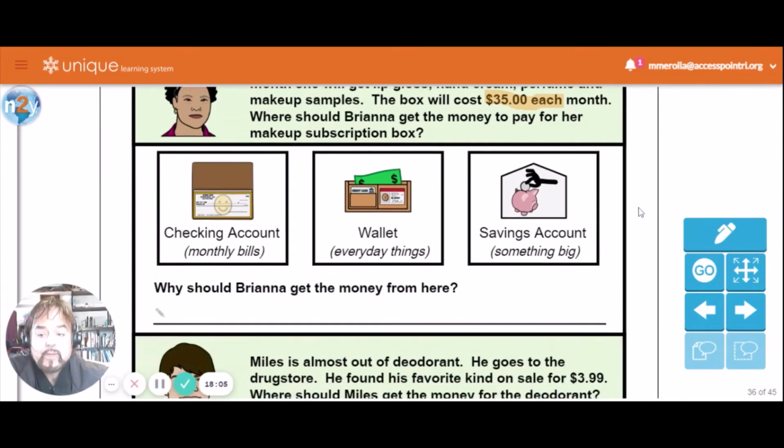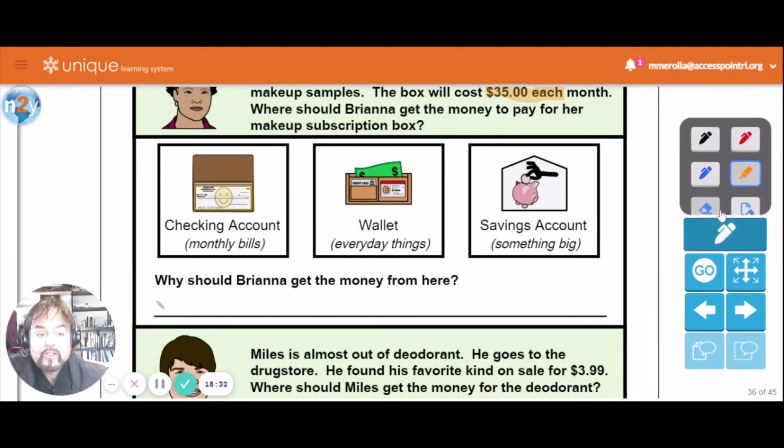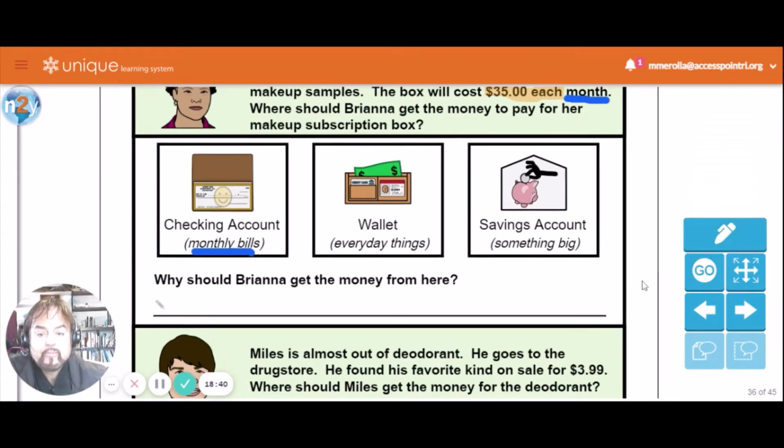Well, if it's a monthly bill, it's not going to come out of her savings account because that's for something big, costing hundreds of thousands of dollars. She's not going to take the money out of her wallet and mail it in. You never put money in the U.S. mail because it might get lost or stolen. Checking account, monthly bills. If it's $35 each month, then it's going to be a monthly bill. It's going to come out of the checking account.